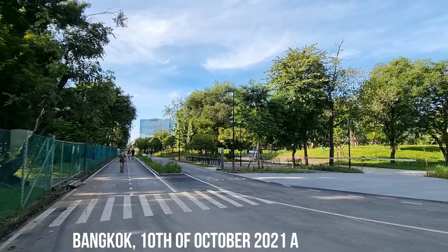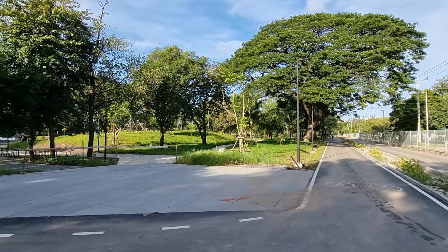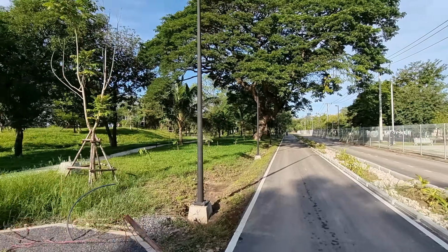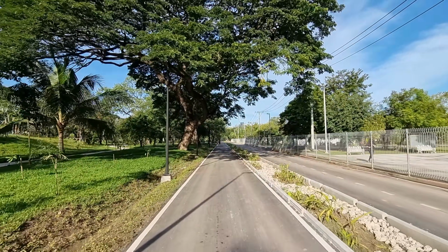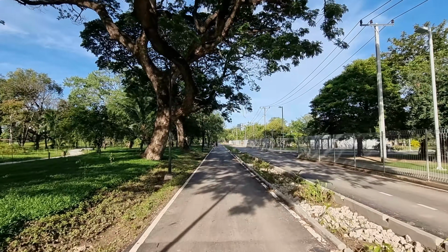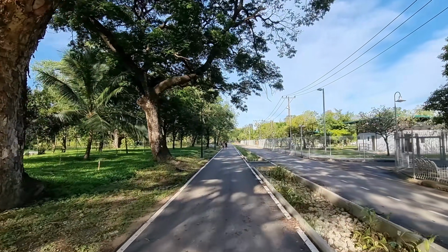A good morning. I am again at the Benjaikitti Park, and I didn't expect to get back here as quickly as I'm doing now. I just had a drive around with my bicycle and I realized how much changed again.